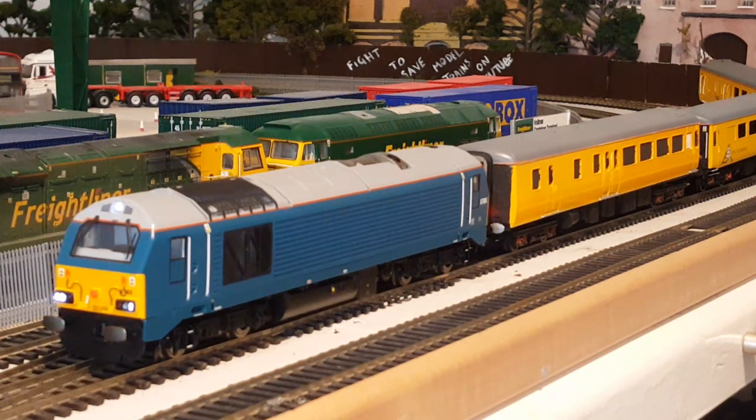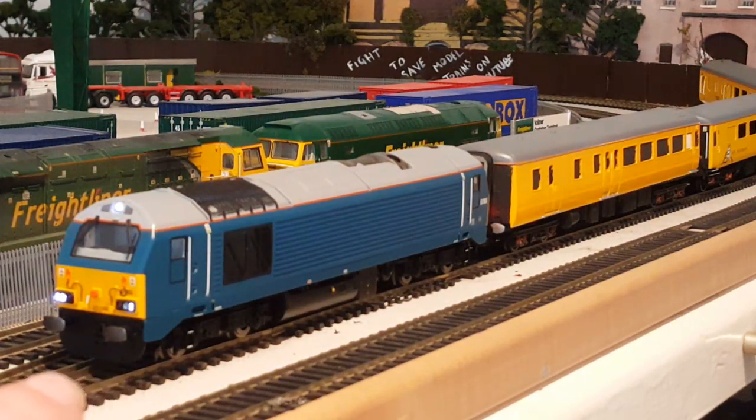And recently I fitted the valance on the front of the locomotive, as you can see, which is right just down the bottom there, and it looks so much more finished than when it doesn't have it on. I think it's absolutely so much better looking now it's got the valance on it.